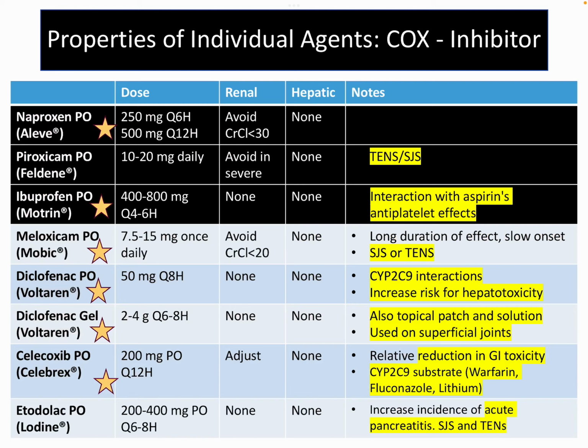Naproxen doesn't really have any specific side effects. It does, of course, have side effects. It's twice daily dosing. That's the reason why it gets used quite frequently, but it's nothing really specific. Piroxicam, it's actually only used in chronic pain because it has such a long on and off.